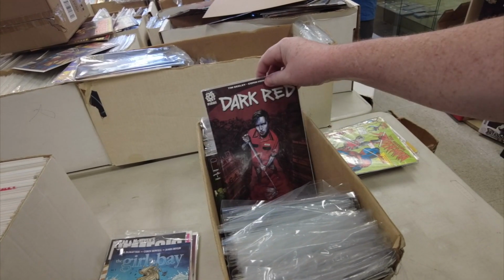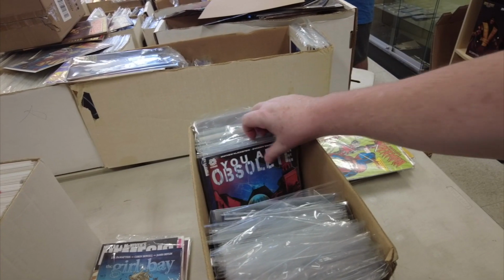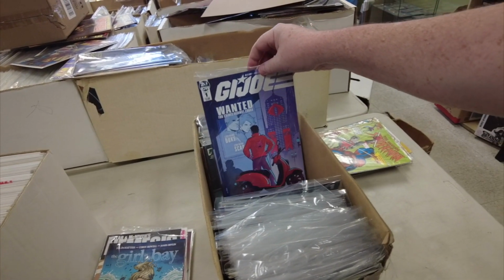All right, so he has a bunch of long boxes here, too, along the tables. And he's got some posters and some statues, some statuettes. He's got some new books along the left wall there.